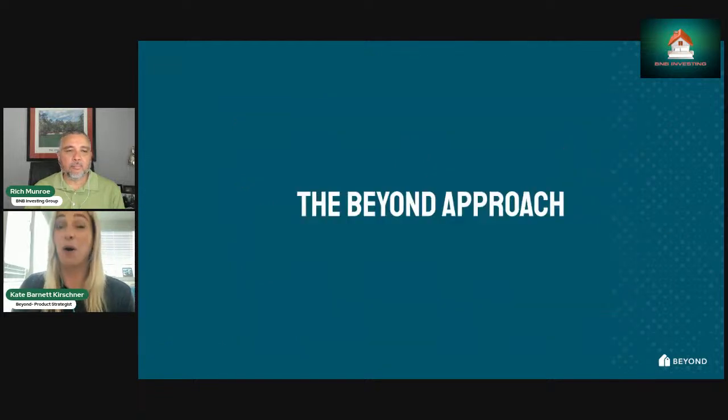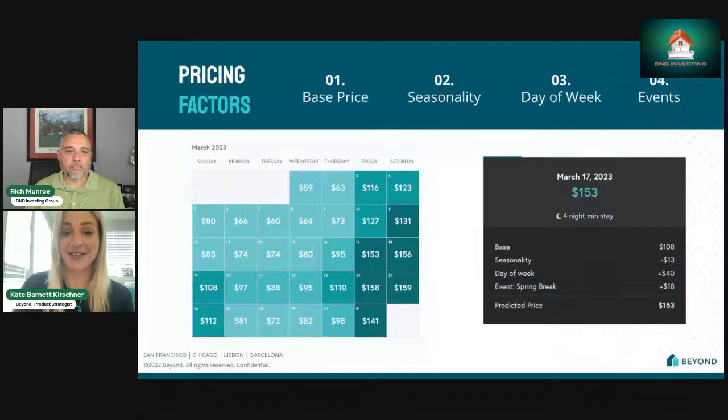So how are those rates even calculated in the first place? I think Beyond makes it pretty easy when you look at an individual calendar, because you can get a sense of how that rate is actually determined. So March 17th here, for example, we always start with a base price, and really any dynamic pricing tool is going to start with some sort of base price, a starting point for those fluctuations. Then we have several factors that layer into that. So seasonality: March in this example is not high season, not low season, kind of shoulder season.